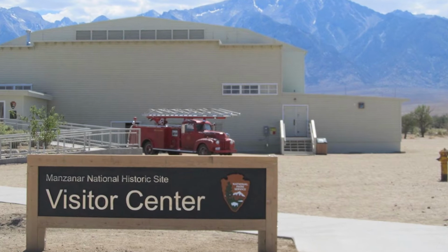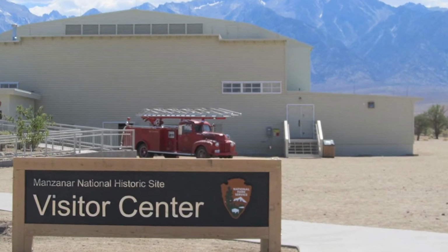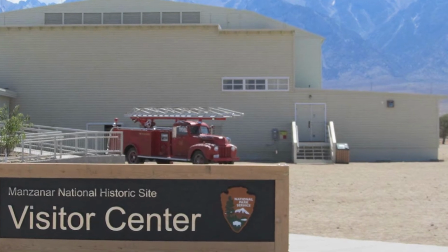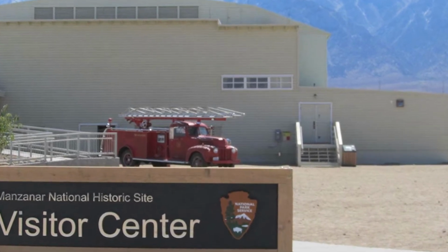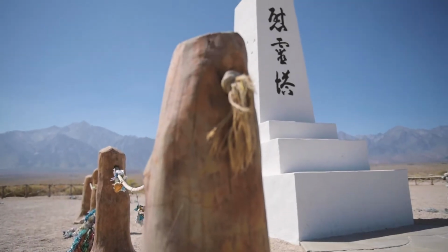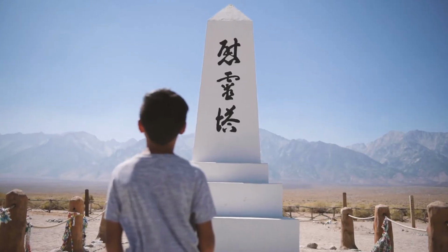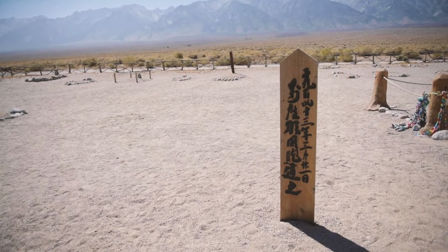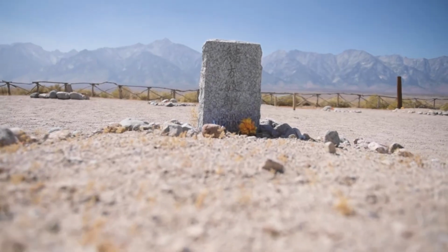Today, the site features a visitor center housed in the former high school auditorium. Unfortunately, it was closed on our visit due to COVID-19. At the cemetery, you can check out the memorial obelisk built by Masons from the camp. 150 people had died and were buried here.